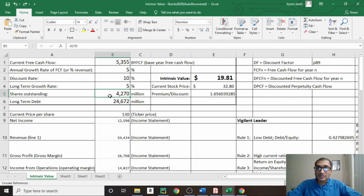For my shares outstanding, it is 4,270 million shares. And the long-term debt is $24,672 million. I got this number from ExxonMobil's balance sheet. And after taking all of these into account, I'm getting the intrinsic value of Exxon to be about $19.81 per share. If we compare this to the current stock price of $32.80 per share, we can see that we would be paying a premium of 1.65 times if we were to purchase Exxon at the current valuation of $32.80 per share.